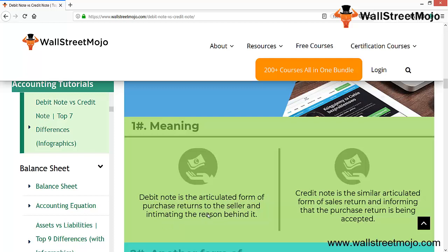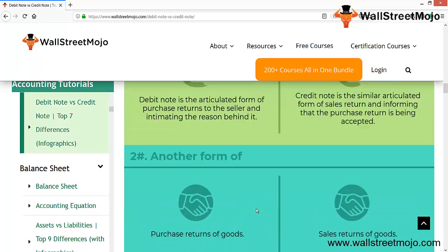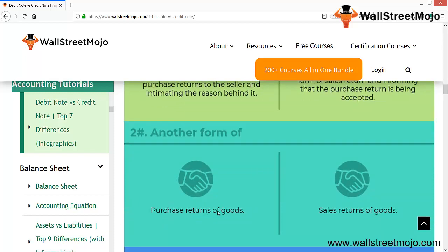The reason can be anything. It can be damaged goods, not as per the specification, and so on and so forth. The credit note is the similar articulated form of the sales return, informing that the purchase return has been accepted. It's quite clear now from this. Now, what is the other form? The purchase return of the goods and the sales return of the goods.